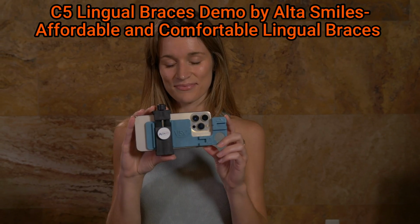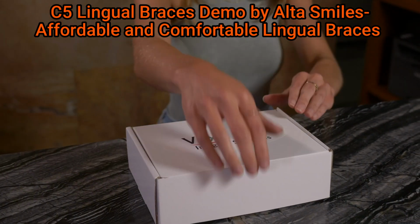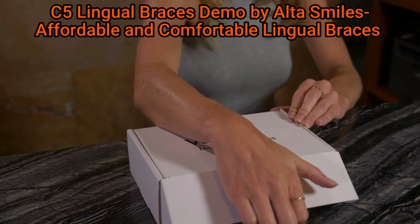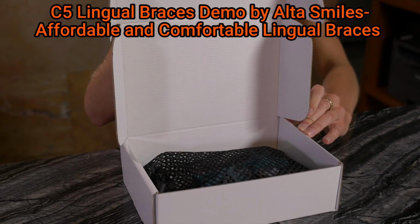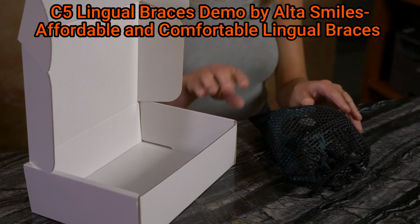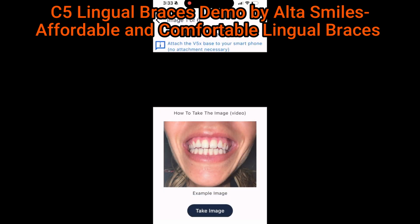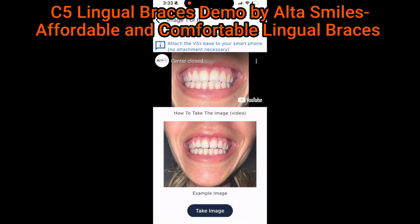The V5X imaging device is used for remote monitoring of dental treatments. It allows Altismiles and your provider to monitor your treatment progress. You will receive your V5X from your provider with an access code. You may download the V5X Dental Images app at any time to submit images. The app walks you through how to take and submit the images.